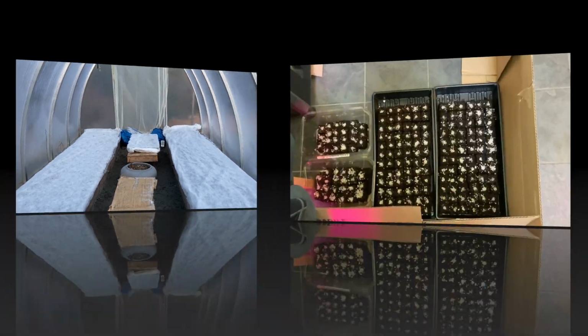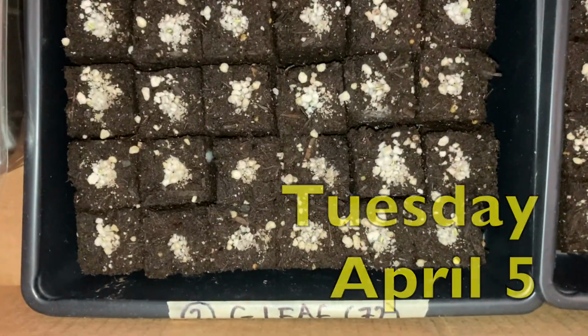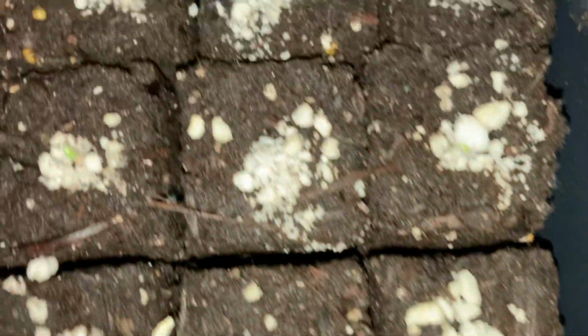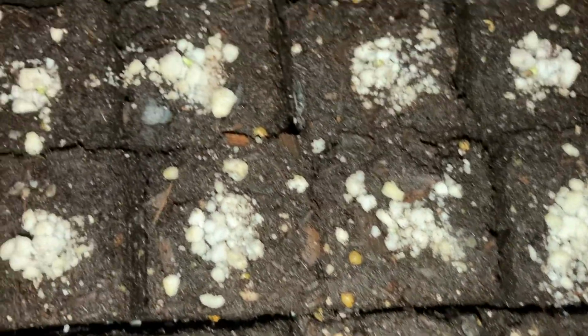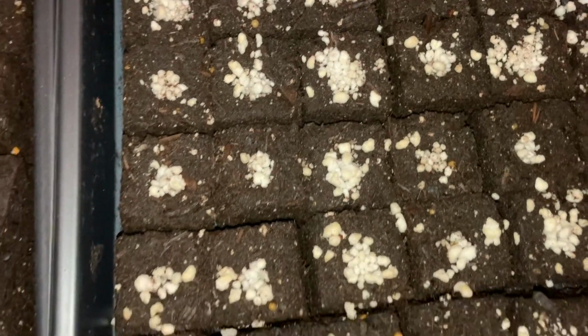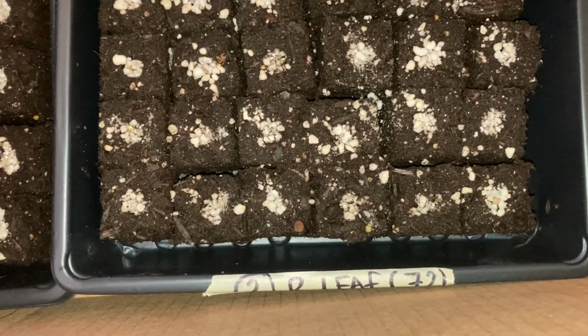Alrighty, so the green leaf lettuce is starting to pop up here and there. So I probably should get these guys out. The red, oh, I've got one little guy coming up. Maybe I should take these guys out too, even though they're not quite up. The red leaf always takes a little bit longer than the green.